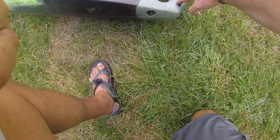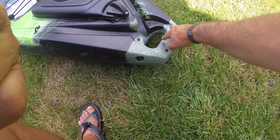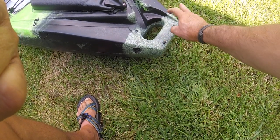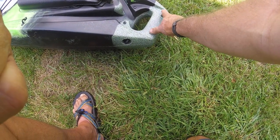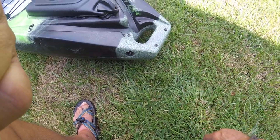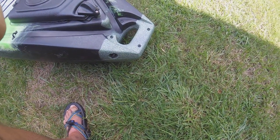You've got holes for a micro power pole or rudder, or really the best use for these, in my opinion, is put a handle on the back here, because their molded handle is terrible. It's too big for most people's hands. It's awkward, and it's not a good handle.